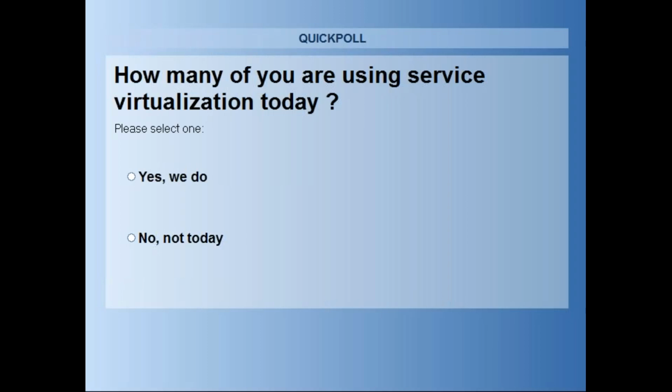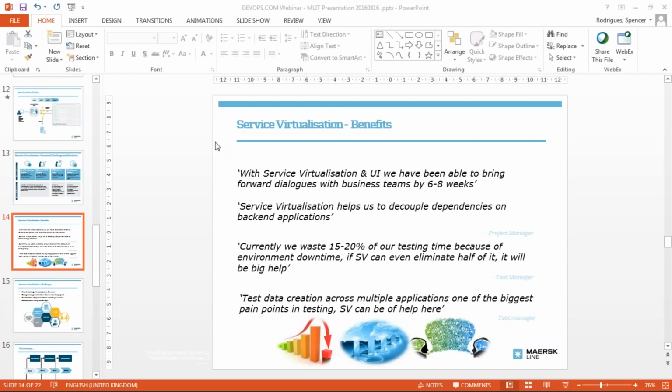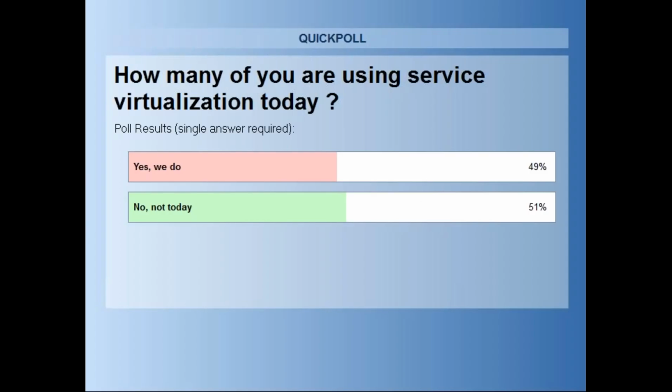Thank you. Okay, so our last polling question is, how many of you are using service virtualization today? This is a great question because frankly, it's been around a while and we keep thinking more and more people will use it. So let's see how many. We'll close voting off here in another 5 seconds. 5, 4, 3, 2, come on, get your last second vote in. 1, closed.